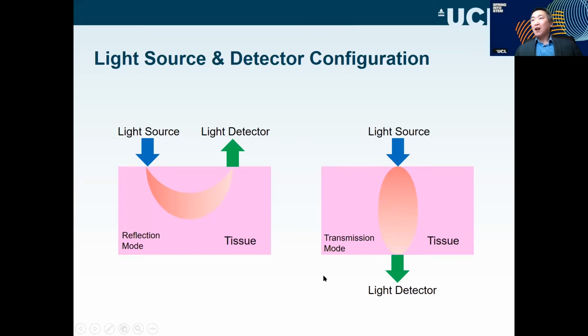Now, what do we mean by light source? The light source could be an LED. This is the kind of LED. The LED that you use in your smartphone is actually smaller than this, but you can use an LED as the light source.